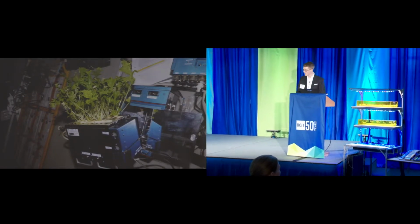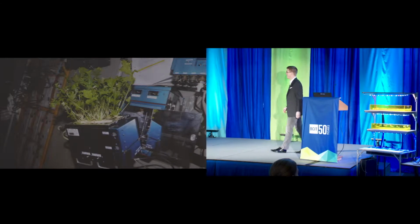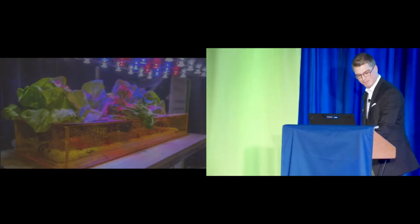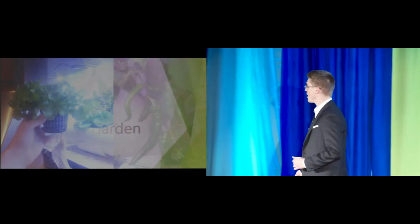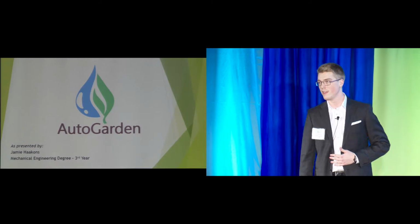All right. Now, when I mention high-tech gardening, you might picture something like this, people in space growing vegetables or something a little closer to home. In fact, these right here were grown right in my kitchen. Ladies and gentlemen, my name is Jamie Haakons, and today I want to present to you my invention, the Auto Garden.